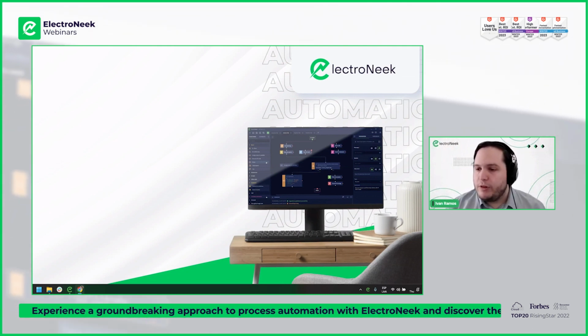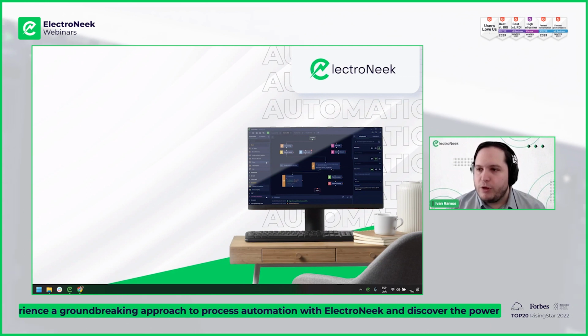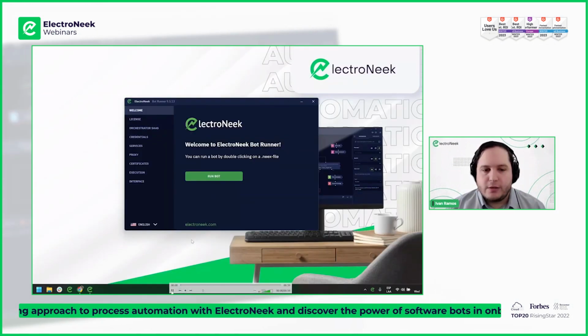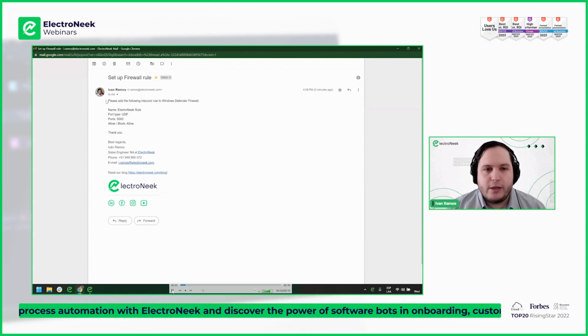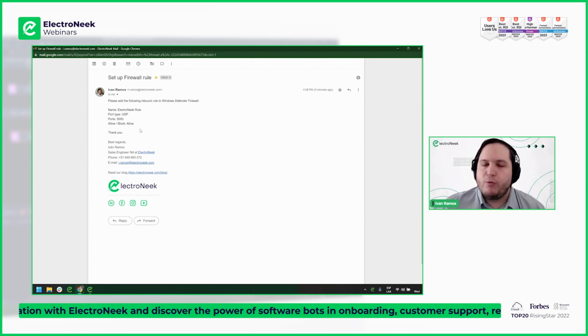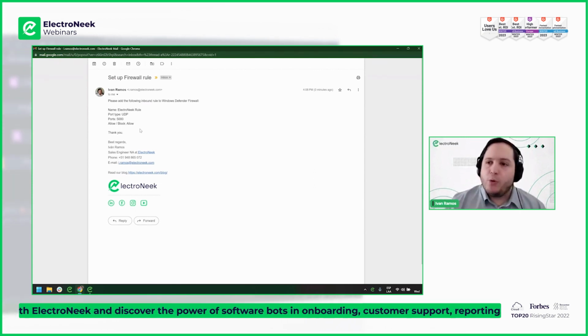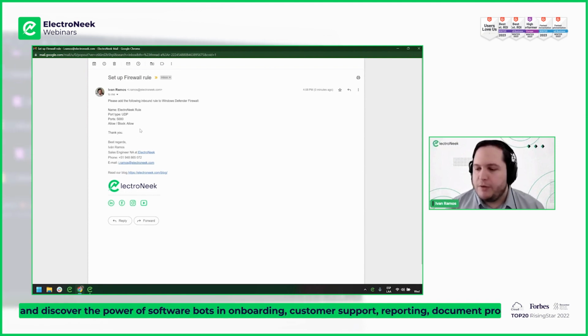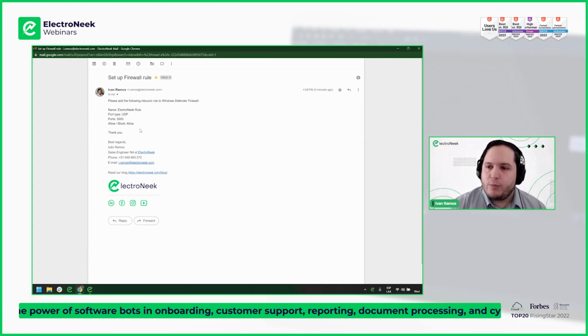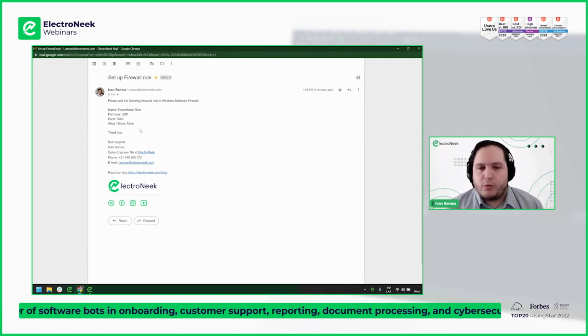So the first one, the one that will be working entirely within Windows, it will be about setting up a firewall rule in Windows Defender via an email request. So we'll see that the email itself that has been sent is the following. This is a very simple email that will just include the name of that rule that we need to set up in that firewall, the port type, which could be UDP, the ports could be a single one or could be a full range, and then whether this rule will be for allowing communication through that port or for blocking communication through that port.